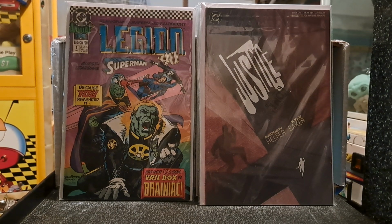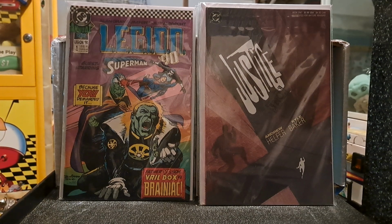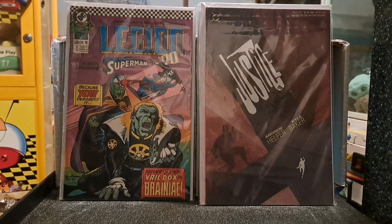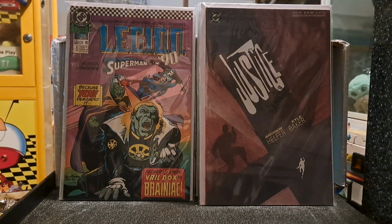I was expecting them to drop the shipping for me because the last time I ordered from them, they did. But this time I only ordered 71 comics, and I think last time I ordered over 200, like 250 or something like that. So they didn't offer to drop the shipping. I could have asked, but I didn't. $1 was a good deal.